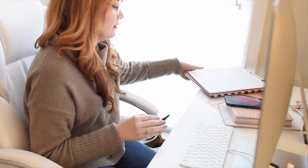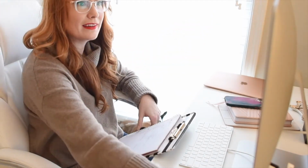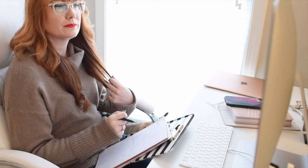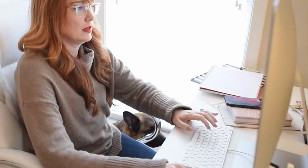And yes, that is my 90-pound German Shepherd hiding under my desk chair. I don't know why, but she likes to squeeze herself into the smallest spaces, and she always likes to be right next to me when I'm working. I don't mind it though, because I love having her company.